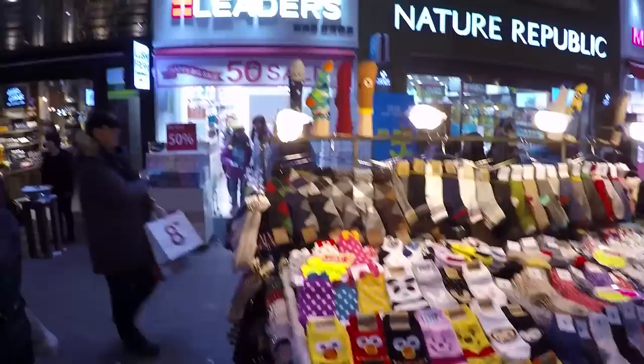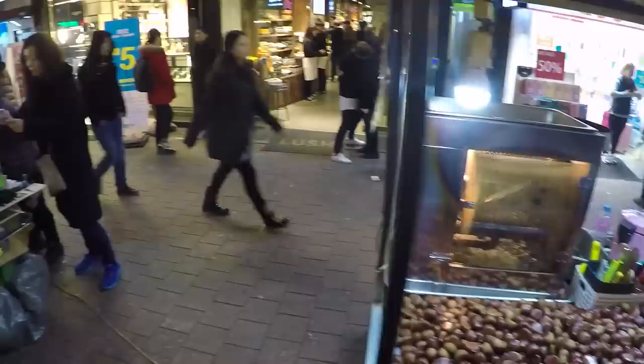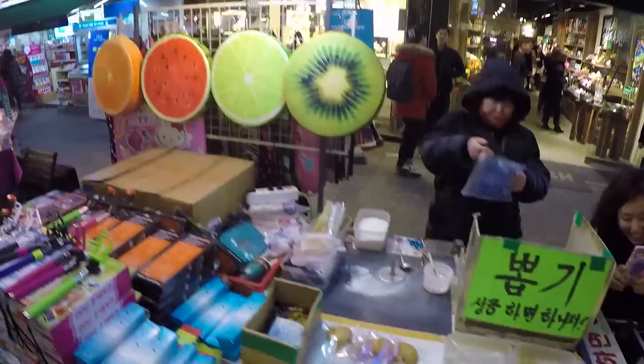Oksusu. This is cool. See the roaster? Nothing's in there, but it's still spinning. A little bit more high tech. Yeah. I love these little cushions, like fruit cushions.